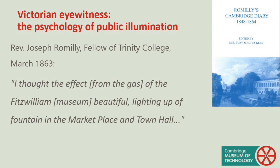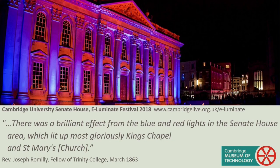The diaries of Cambridge fellow Joseph Romilly provide local testimony to the illuminative effect on public streets and buildings in Cambridge. In this entry from 1863, to mark the wedding day of the Prince of Wales: "I thought the effect from the gas of the Fitzwilliam Museum beautiful, lighting up of the fountain in the marketplace and town hall. There was a brilliant effect from the blue and red lights in the Senate House area, which lit up most gloriously King's Chapel and St Mary's Church."